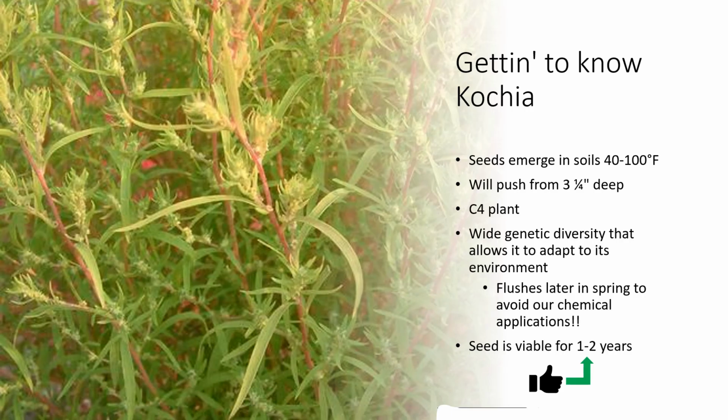First off, let's spend a little time going over what I thought were some interesting things about Kochia that you may not know, or at least I didn't know until I sat down and was doing some research. So for the seeds, they can emerge in soils from 40 degrees all the way up to 100 degrees. So this is really a wide temperature range, and it makes kochia very competitive with any crop that we're growing.